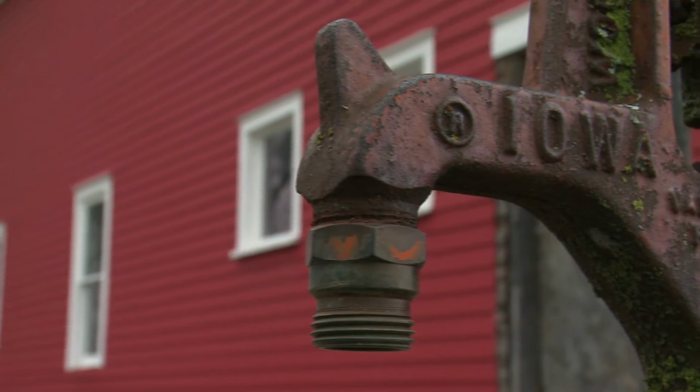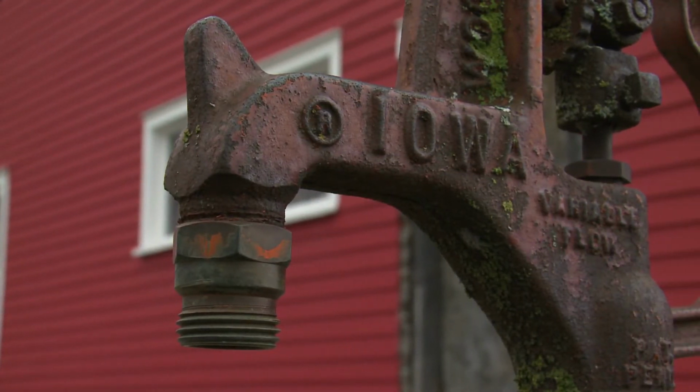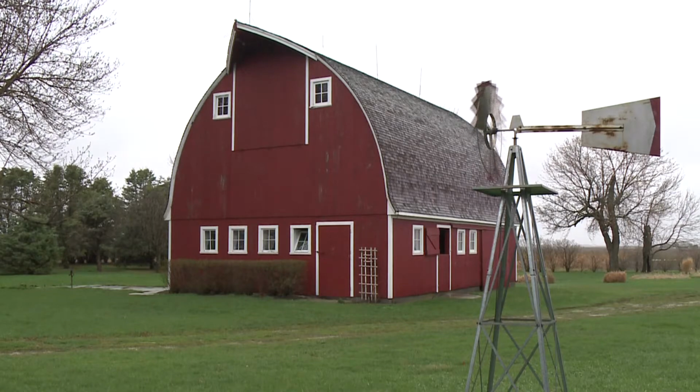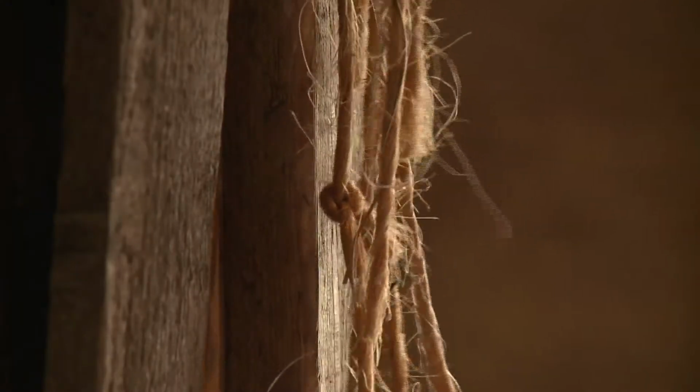Most people in Iowa are only a generation or two away from the farm. And maybe therein lies the root of our attraction. In a classic barn, we see more than the striking union of form and function. We see a bit of ourselves. It was in my family for 100 years or whatever, and I wanted to get it right.